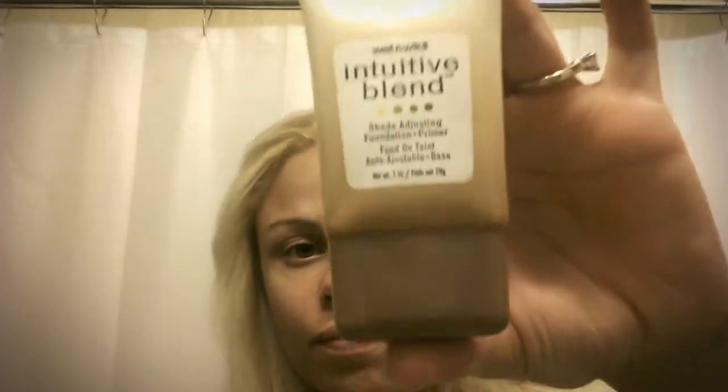So again, that's what it looks like. It has 1 ounce of product, so it's not that much, but I just wanted to test it out. It was only about $3, around that range. So alrighty, let me pinch my hair back.